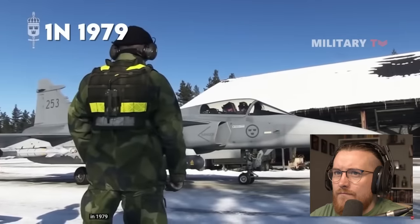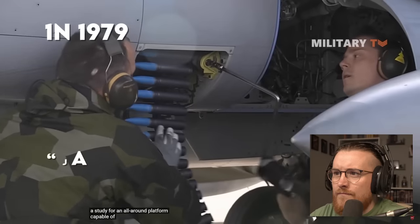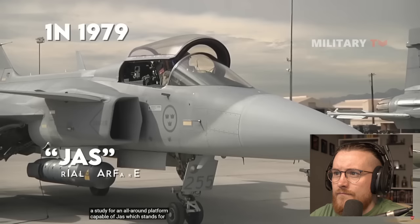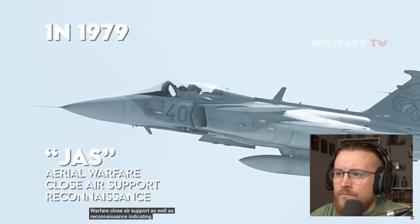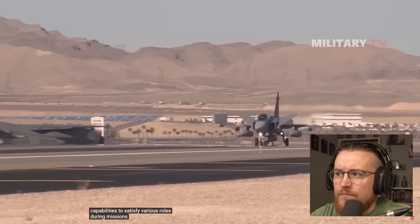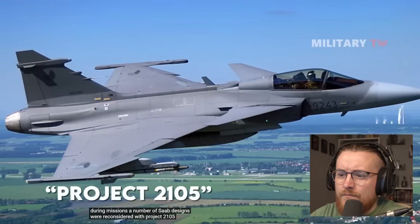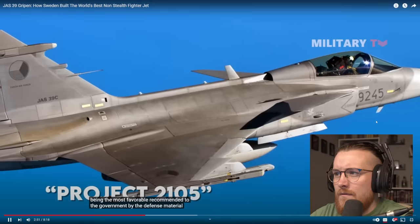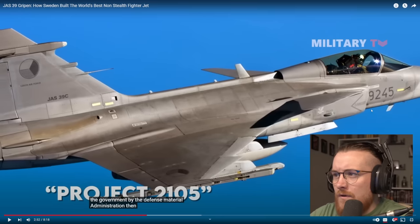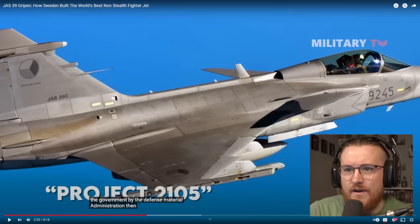In 1979, the Swedish government commenced a study for an all-around platform capable of JAS, which stands for Aerial Warfare, Close Air Support, as well as Reconnaissance, indicating multi-role capabilities to satisfy various roles during missions. A number of Saab designs were reconsidered, with Project 2105 being the most favorable, recommended to the government by the Defense Material Administration. Just looking at it, you can see why it's not a stealth aircraft, right?